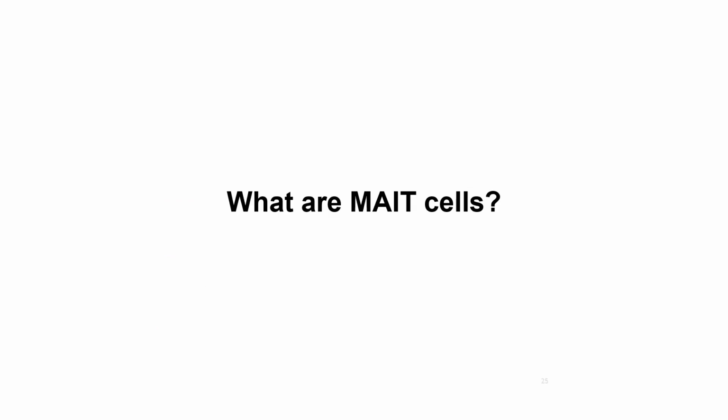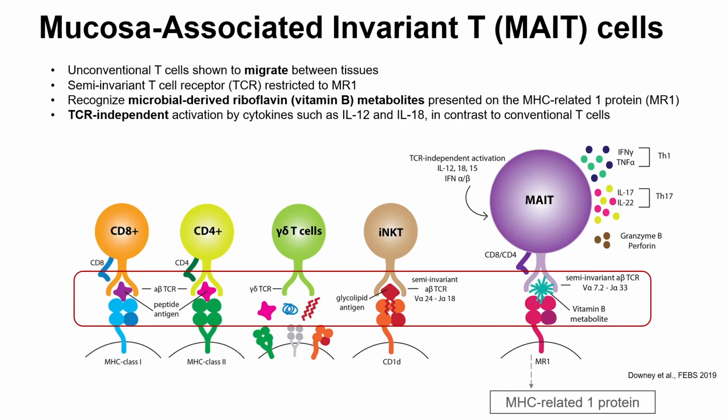So MAIT cells are a newly identified T cell subset. Their name is because they are mucosal-associated invariant T cells. I will have to quickly skim through slides, but the point I wanted to make here is they're a very interesting immune cell population that does not recognize peptidic antigen, but actually recognizes metabolites, which is quite unique in the adaptive T cell world.